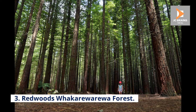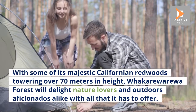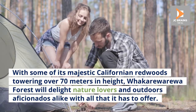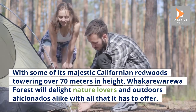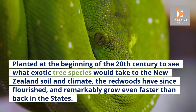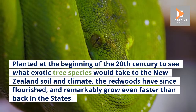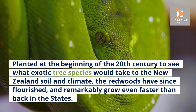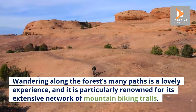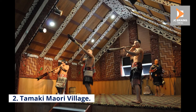3. Redwoods Whakariwariwa Forest. With some of its majestic Californian redwoods towering over 70 meters in height, Whakariwariwa Forest will delight nature lovers and outdoors aficionados alike with all that it has to offer. Planted at the beginning of the 20th century to see what exotic tree species would take to the New Zealand soil and climate, the redwoods have since flourished, and remarkably grow even faster than back in the States. Wandering along the forest's many paths is a lovely experience, and it is particularly renowned for its extensive network of mountain biking trails.